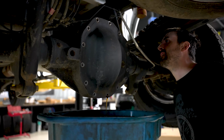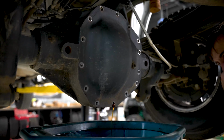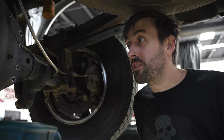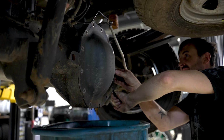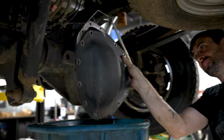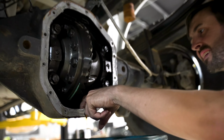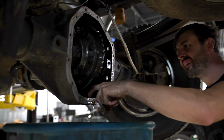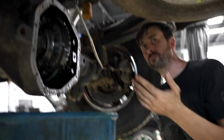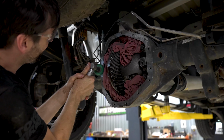Holy shit. Everything is stock, John. Everything. Somebody's silicone the f***er shut. Wait till I get it off and see how crusty it is. What does it taste like? Oh no!